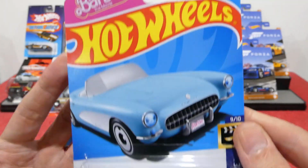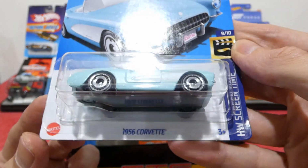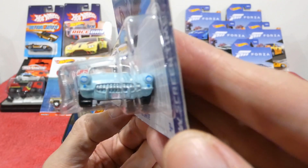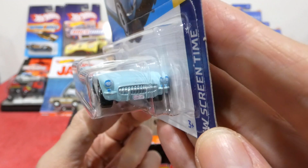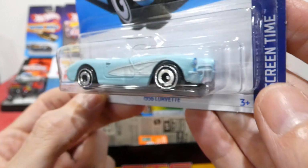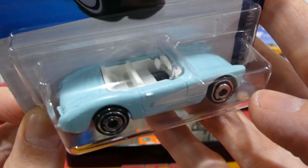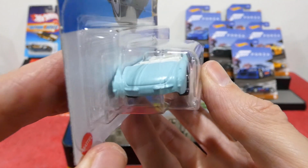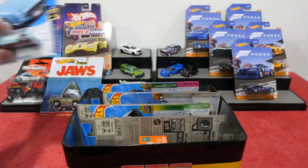Alright, next up from the Barbie movie. There we go, there's the card art, Screen Time series. We have the blue 1956 Corvette. That is awesome. We have a little bit of blue around the headlights there. Barbie on the license plate, I think it says. It's got that white stripe, or that white panel on the side. Aero disc wheels in chrome, white interior, nice clear window, and no rear taillight details, but still very nice to have in the collection.